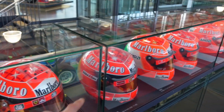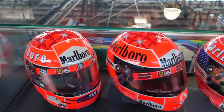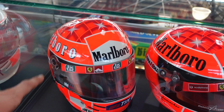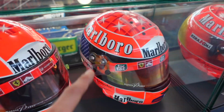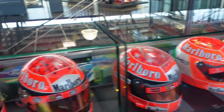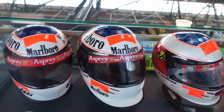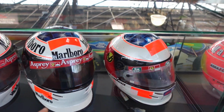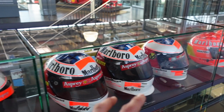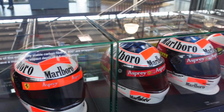These are from 2002. 2001, another 2001. You see sometimes they change them up, like this one was for Japan. This one with the American flag, of course, for the USA. That's quite nice. Silverstone for Spain in 1997, 1998 and 1999. Because now we're going a bit backward in time, you see that the design on the helmets changed a bit.